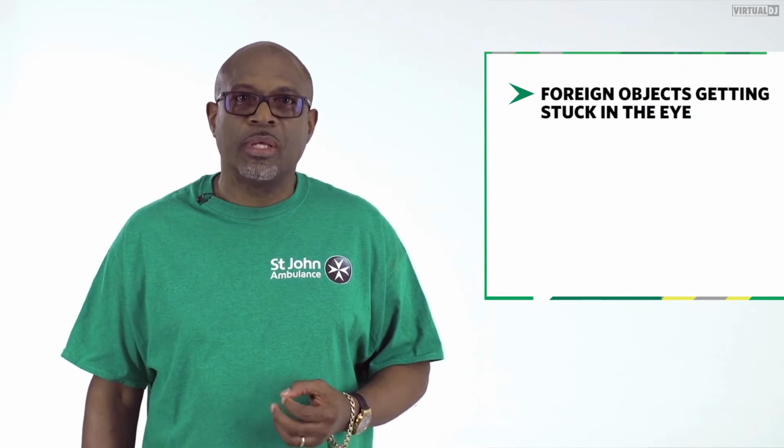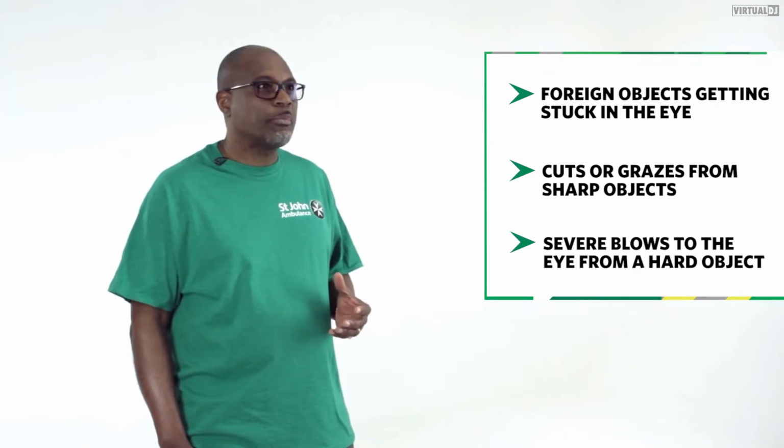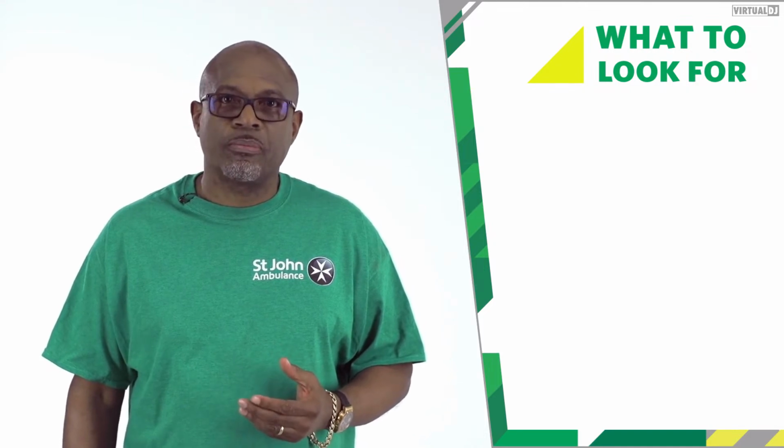Eye injuries can range from something very minor, such as getting shampoo in your eye, to something quite serious, such as a cut which could cause permanent loss of vision. Common types of eye injuries include foreign objects getting stuck in the eye, cuts or grazes from a sharp object, and severe blows to the eye from a hard object. If you think someone's hurt the eye, there are 5 key things to look for.